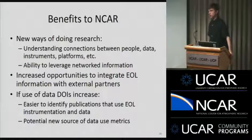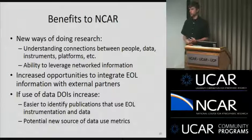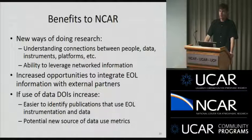To close up here, the benefits of what we think we're getting out of this project, in addition to learning this technology and seeing what it can do, is really trying to support and promote a new way of doing research that focuses on connections, relationships between things. If you can understand the connections between the people and the data and the instruments, maybe have more information about the provenance, about the quality of something, as well as a way to find, say, an expert who has expertise in instrumentation that you can take advantage of. That's the second bullet, the ability to leverage this information to do something that you might not be able to do otherwise.